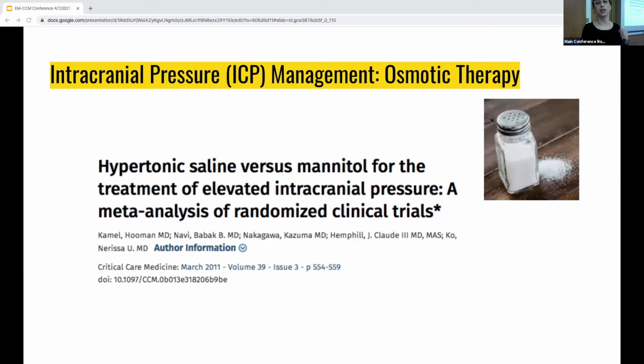It found a relative risk of pressure control of 1.16 favoring hypertonic saline, and that there was an average decrease of 2 millimeters of mercury favoring hypertonic saline compared to mannitol. And you shouldn't give mannitol to dialysis patients. It's non-dialyzable and causes hyperkalemia. Dr. Sinner is pointing out that we shouldn't be giving mannitol to dialysis patients because it is non-dialyzable and can cause hyperkalemia.